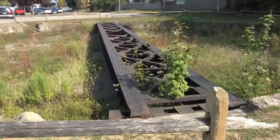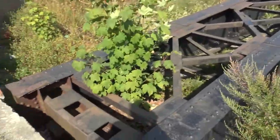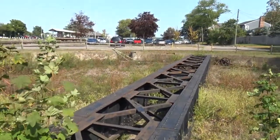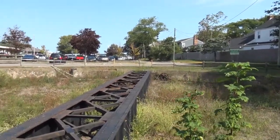Here it is, the old turntable. Shame it doesn't have the tracks anymore where they'd have to go on. Right now, if a train tried to drive on this, we'd have some problems. I don't know if those gears go to it, but it looks cool and looks like it might.